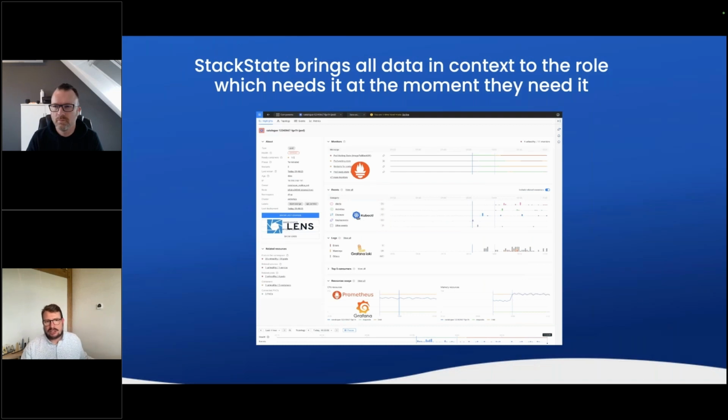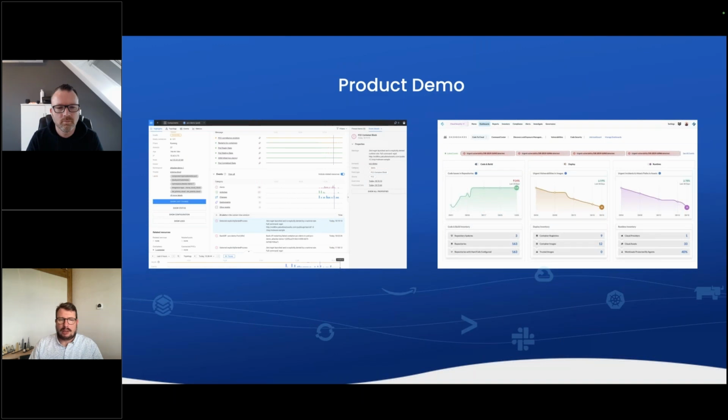Then, what StackState does is it brings all data in context to the role which needs it at the moment they need it. All the time, at the moment you need it, within the context where it's needed. And we will show you more in the product demo. Over to you, Stephen, for the first part of that.